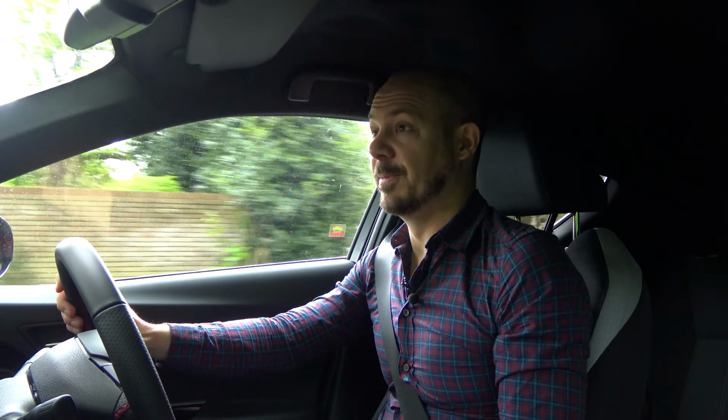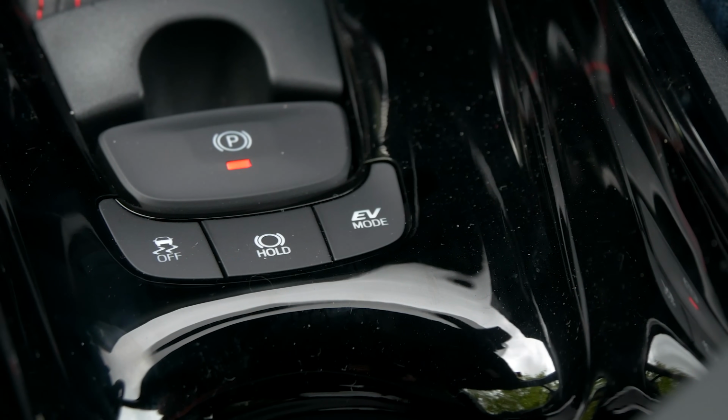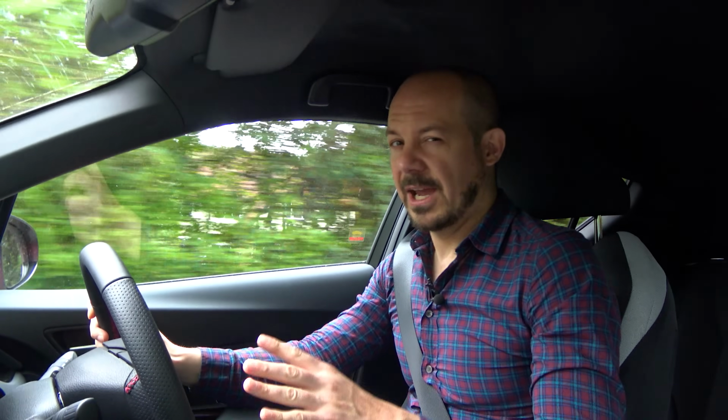And actually at very low speeds for short distances, this car can drive itself along using just its electric motor. And you can encourage it to do that by pressing this EV mode button down here. But you do have to be very, very gentle with the accelerator pedal, because anything more and the petrol engine will just fire itself up.